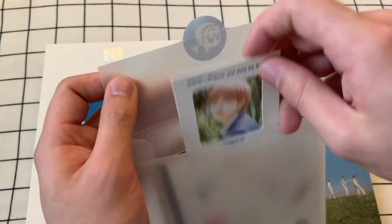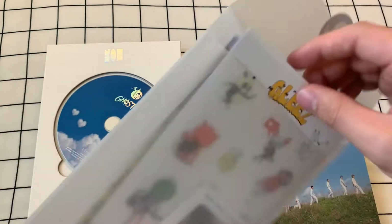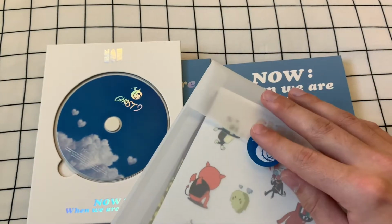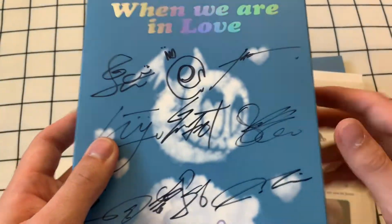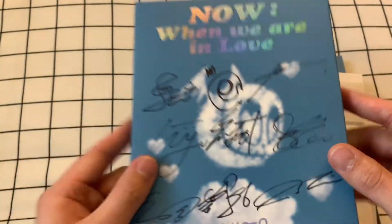So those were I guess my pulls for the album, because this stuff is all just the standard postcards that came with it. And in fact, I think I already did an unboxing for this album. So yeah, go check that out. But the main thing is just that it's signed now. Oh my gosh, look. Oh, that's so cool.